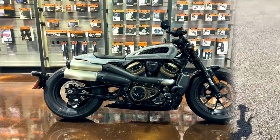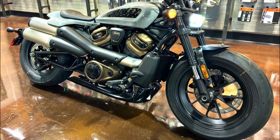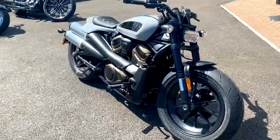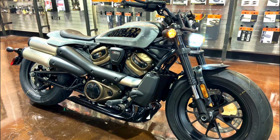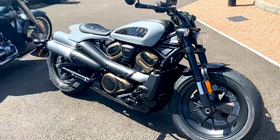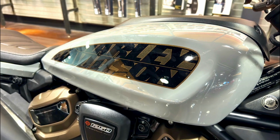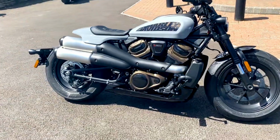Now, let's talk about speed. The 2024 Harley-Davidson Sportster S1250 boasts a top speed of approximately 120 miles per hour. This is where the blend of modern engineering and classic design truly shines. Harley-Davidson has managed to create a motorcycle that honors its heritage while incorporating cutting-edge technology to meet the demands of today's riders. The result is a bike that doesn't just look fast, it is fast.